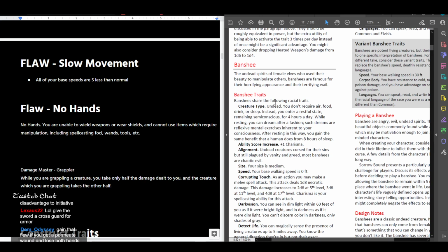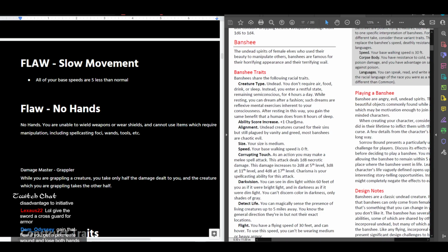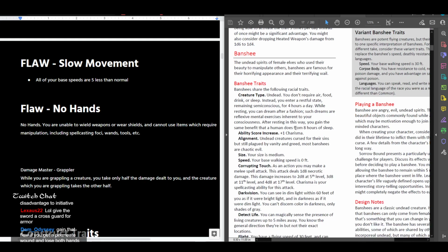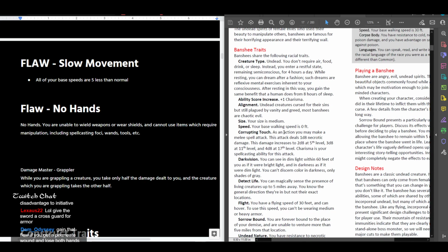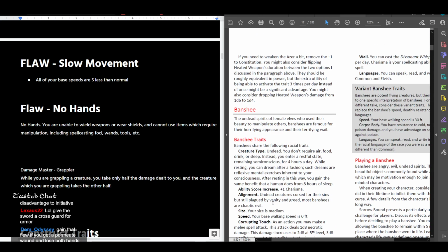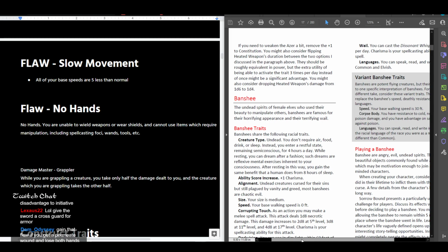So here you go. You're a Banshee, and you have the Undead trait. You don't require air, food, drink, or sleep. Instead, you enter a restful state, remaining semi-conscious for 4 hours a day. While resting, you can dream after a fashion. Such dreams are reflexive mental exercises inherent to your consciousness. After resting this way, you gain the same benefit a human does from 8 hours of sleep. I don't know how they touch upon being undead and being unable to heal. I don't know if they actually do. So you might just not be able to heal, which is kind of crazy.